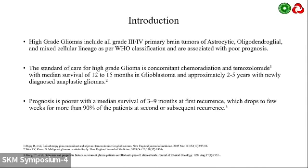A little about the introduction. As we all know, high-grade glioma includes all the grade 3 and grade 4 primary brain tumors of astrocytic, oligodendroglial, and mixed cellular lineage as per WHO classification, and these are all associated with poor prognosis. The standard of care, which includes concomitant chemoradiation with temozolomide followed by monthly temozolomide, has shown a median survival of around 12 to 15 months in glioblastoma and approximately 2 to 5 years with newly diagnosed anaplastic glioma. Despite the standard treatment, many of the gliomas do recur.